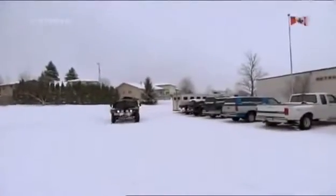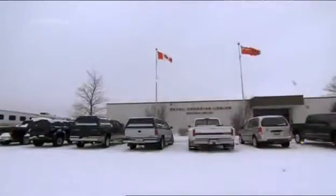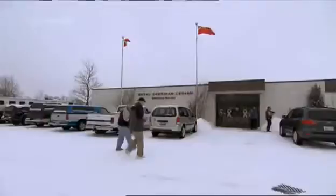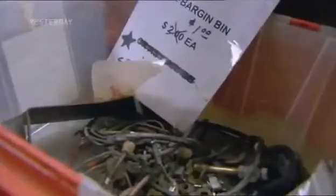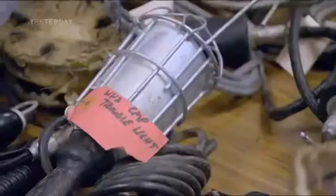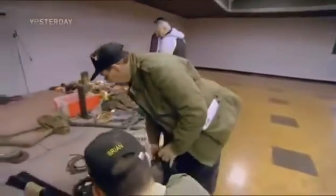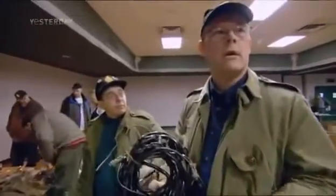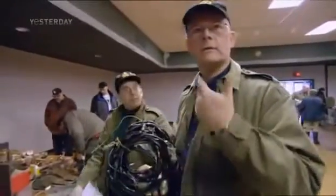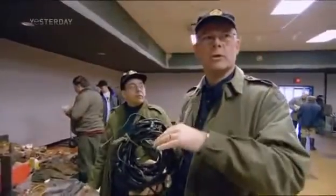In search of missing parts and possible treasures, Brian and Scott spend a Saturday afternoon in the small town of Acton at the Royal Canadian Legion Hall. What's it going on, 25 bucks for? I don't know, it says 25, thought that was 25 feet. The big thing is to find whatever, mainly bits and pieces. Being a Centurion, parts are so specific, it's almost impossible to get something specific to a Centurion.